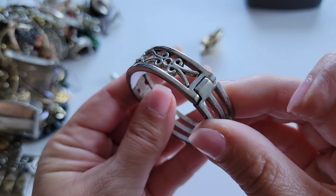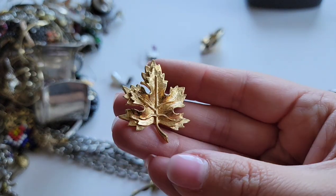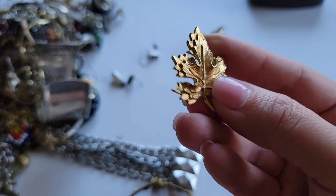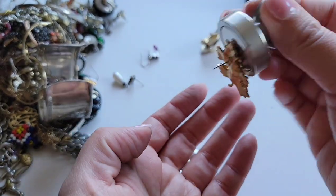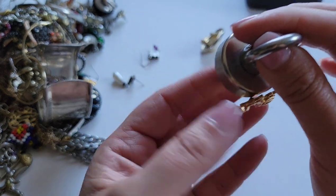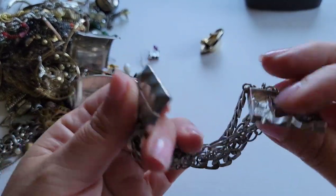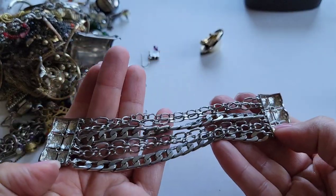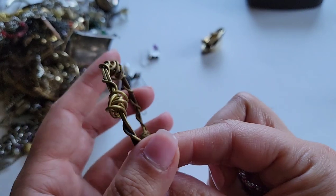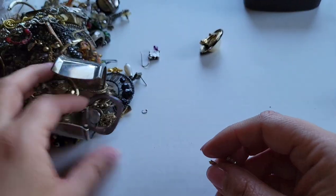Here's another one of those silver tone bracelets. This one has some wear on it though. Here we have a gold leaf. It's an earring. It's sticking where the post is at. Okay, what happened to this? It looked like it was possibly a bracelet and it broke the chain. This is a cool, fun, twisted artisan bangle. Looks primitive. A little bit of brutalist design.